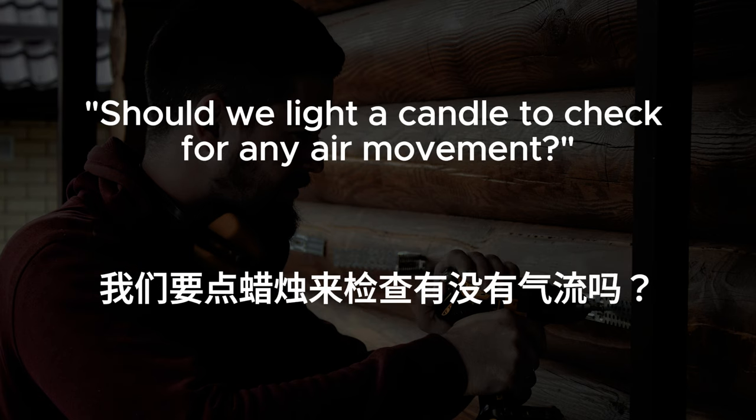Should we light a candle to check for any air movement?